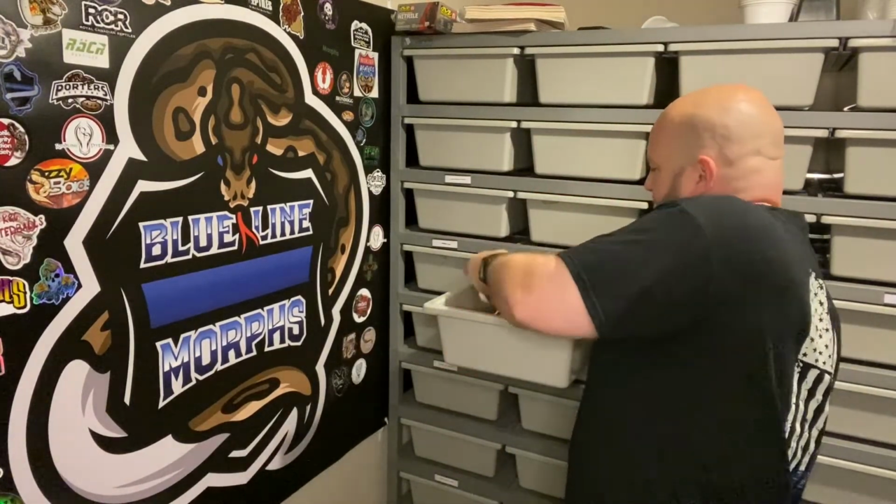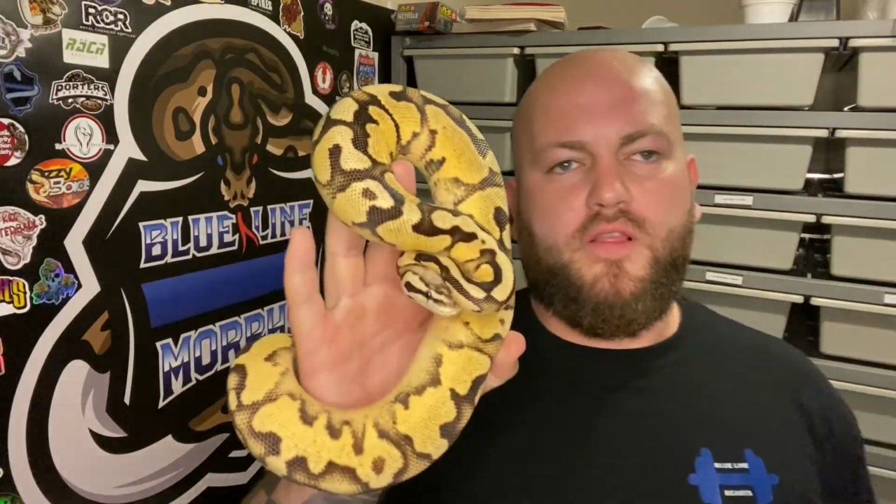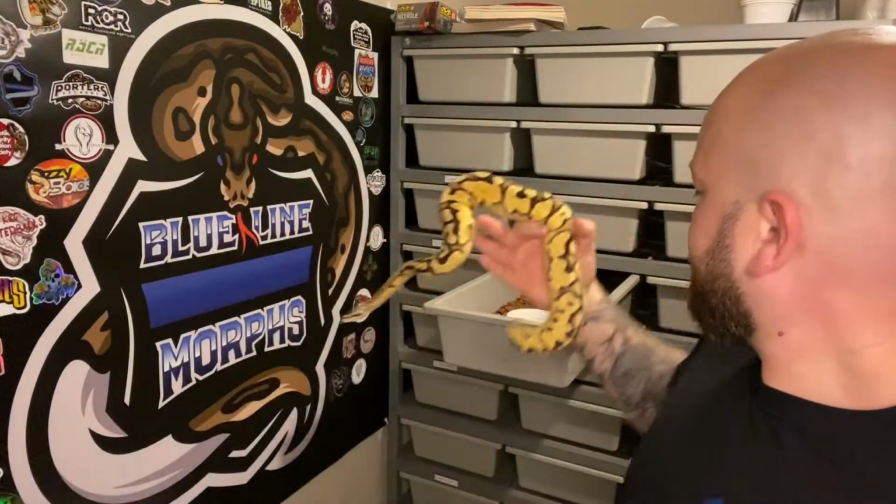another mid-grade expensive snake. This is that Orange Dream Pastel Fire Leopard Yellow Belly Asphalt 100% het pied girl. She was about $1,350. Ozzy hooked me up. I'm sorry, $1,750. Ozzy definitely hooked me up with her. She's weighing in at almost 800 grams, guys. So she's going to be ready next year for that Ozzy boy. Really excited about that. This is like a mid-range snake.